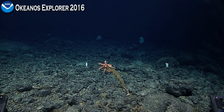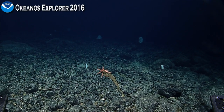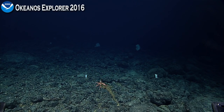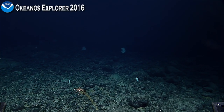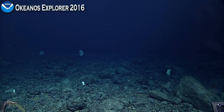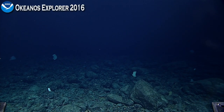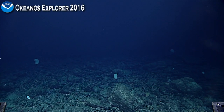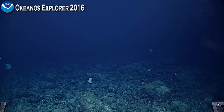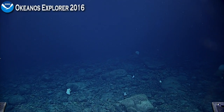Go ahead. We see a lot of these kind of large brown sponges that look dead. But I can't say I've seen many live ones that are that large and of that type. Am I just forgetting them? Sorry, wait, repeat that question? I can't say I've seen many of that type of sponge totally alive and white and healthy looking. On this dive or in general? Just in general. And that's an interesting point. We see a lot of them that aren't alive.